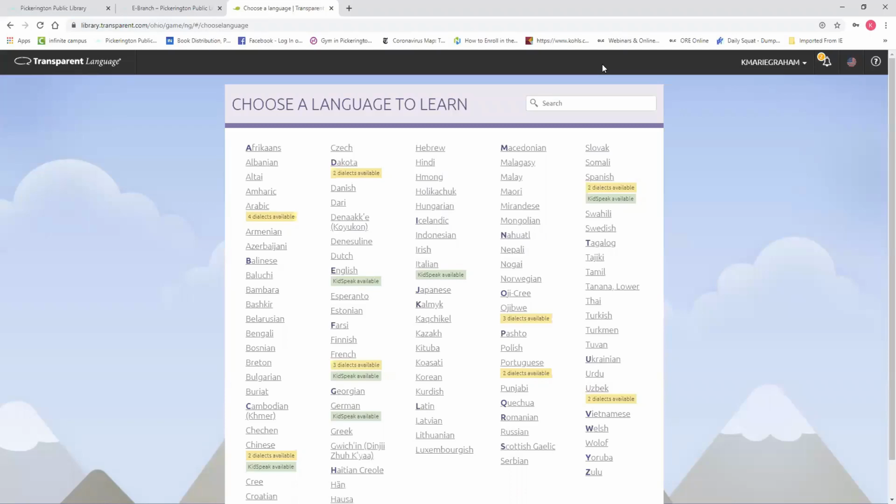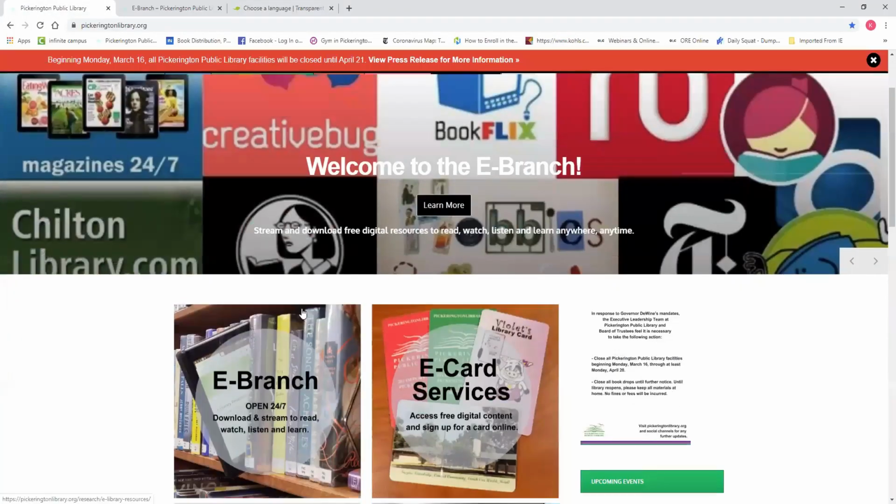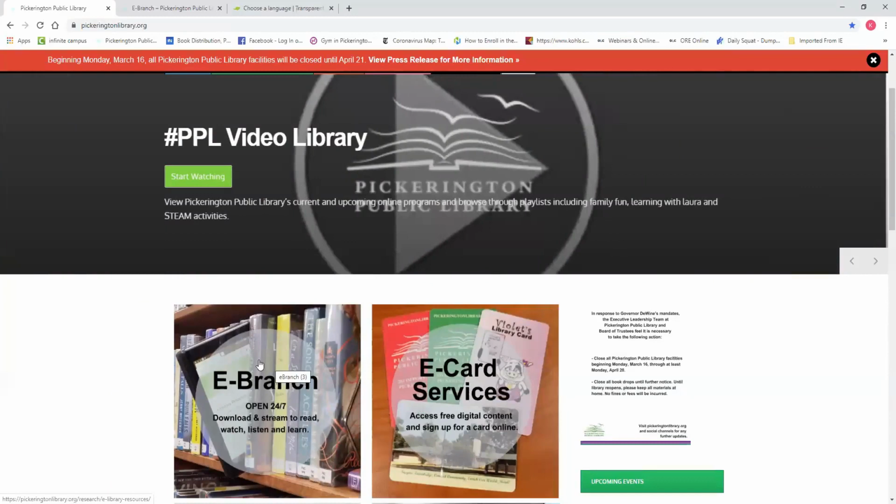Transparent Languages, one of Pickerington Public Library's very useful resources. It's a wonderful language learning tool. It offers courses in 106 different languages, some of them with multiple dialects available to learn about. You probably already got to this site through Pickerington Public Library's eBranch resource page.